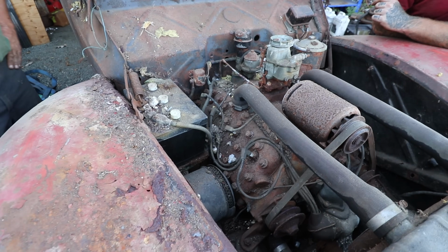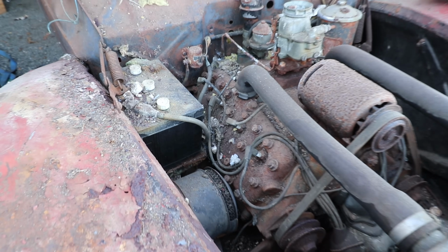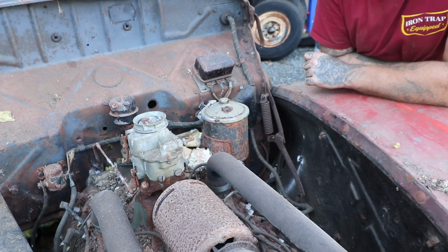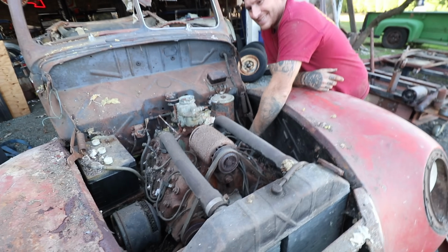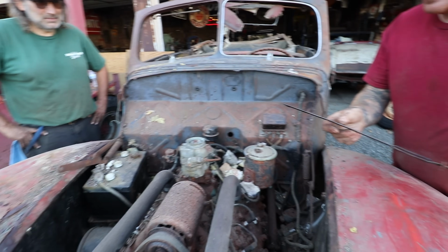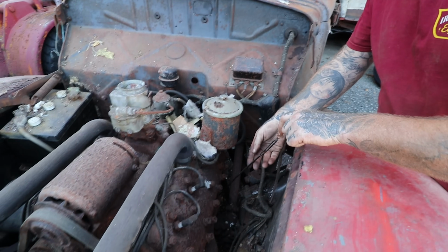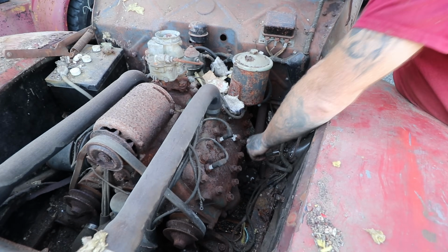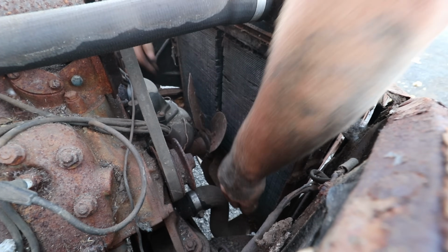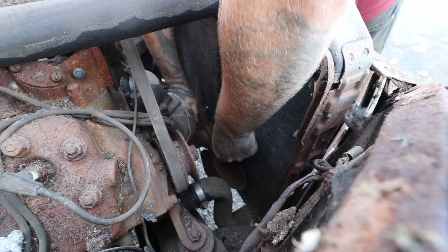It is a 3-bolt distributor. This was chrome. That's very nice. It's got a chrome lid on the oil filter. Let's take a look. It has oil. Plenty of oil. Now, it's got truck pumps on it. Yeah, it's got the double pulley. Oh, wow, the water pump moves. Everything's turning.